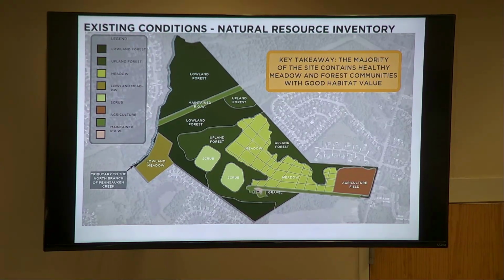Again, looking at those existing conditions, you really have the open area as you come in. The Beagle Club has managed this as a meadow with various mow paths through it during the time they've been on the site. And then there's a mix of a little bit higher, drier areas, which are labeled upland forest in this diagram. As you move back into the site, it gets lower and lower as you come to the stream tributary, and it's lowland forest or lowland meadow with wetter conditions.